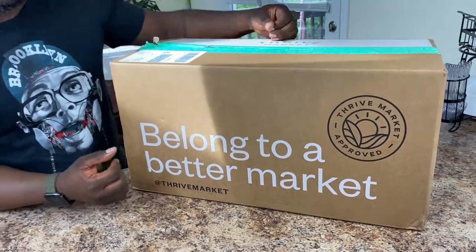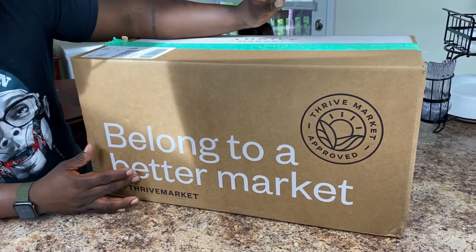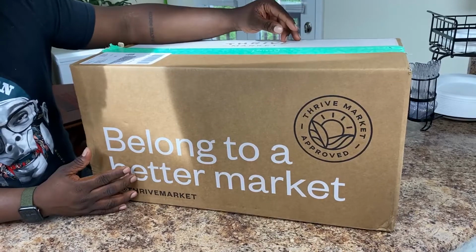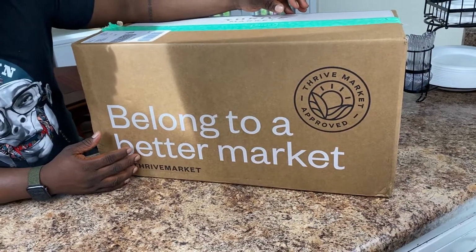Yo, welcome back to Cooking with Kamarie. I just got my Thrive Market box in. I've been waiting on this. I got a couple items in here that I want to test out in cooking. If you don't know anything about Thrive Market, they make all natural organic items, so I do recommend you go to their website and check them out.